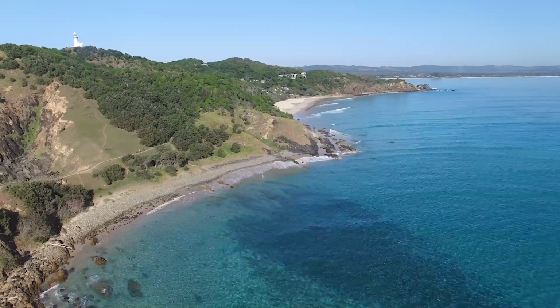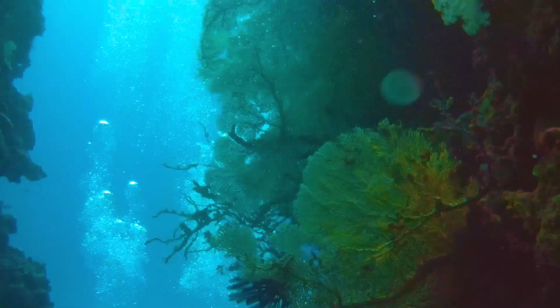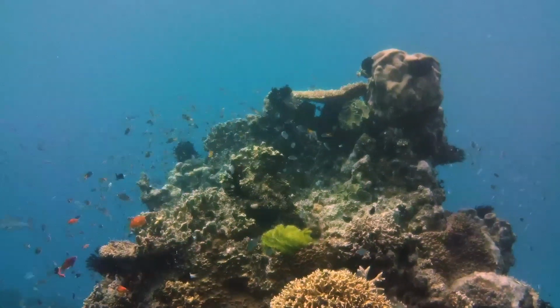Basically what we've got here is where the Coral Sea pretty much overlaps with the Tasman Sea, so we get a good representation of northern animals with southern animals. So on any given day people can experience animals you'd see on the Great Barrier Reef right beside animals you'd see down as far south as Tasmania and New Zealand.